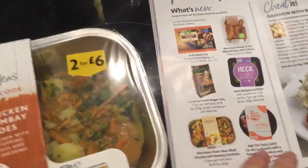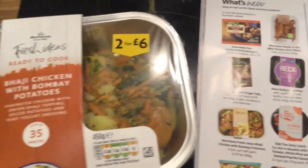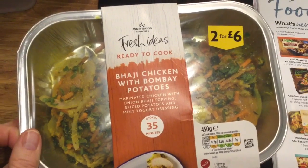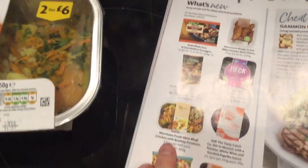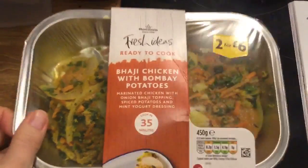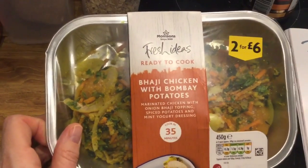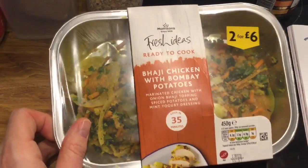And then in the magazine I saw this Morrison's Fresh Ideas Bhaji chicken with Bombay potatoes. So I picked it up and it says marinated chicken with onion bhaji topping, spiced potatoes and mint yoghurt dressing. And that is 3 sins per half a pack, so 3 sins per each breast. Sorry, I had to stop that because I was going to cough again. So that's 3 sins per breast. I'm probably going to have that for a couple of lunches or maybe Sunday evening meal, with maybe a bit of rice or maybe just veg. I'll see how we get on.